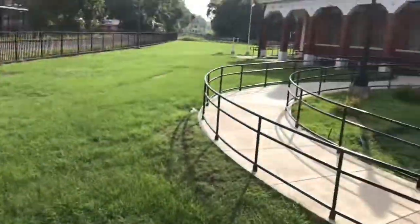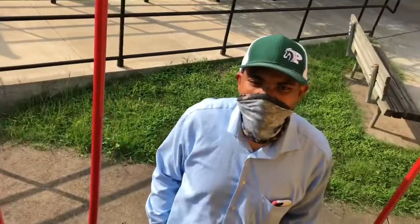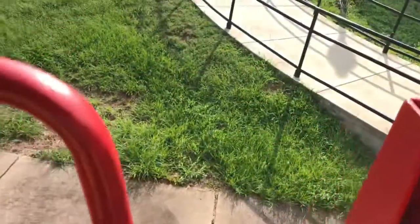Top of the train. Hey, Dad. Hey. How are you? I'm great. How are you? Stand right there so I can throw you chocolates.